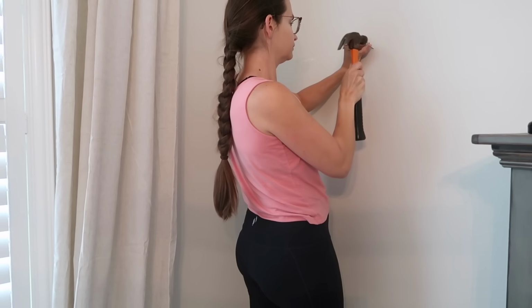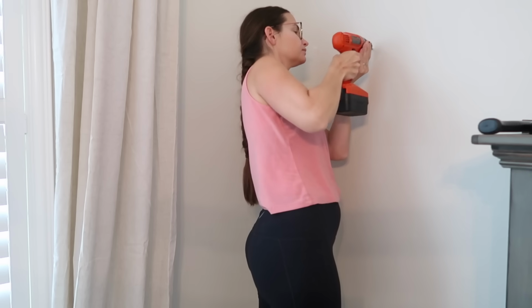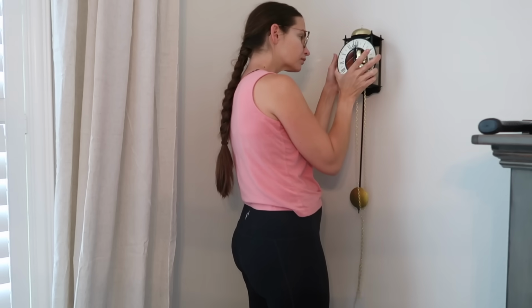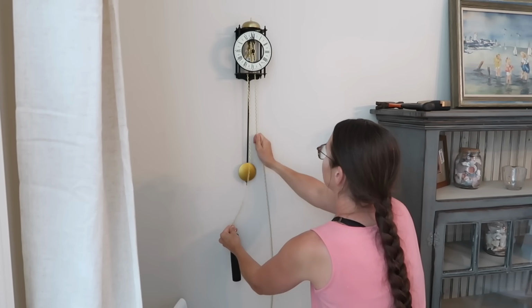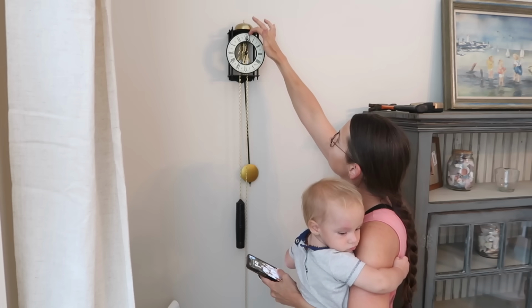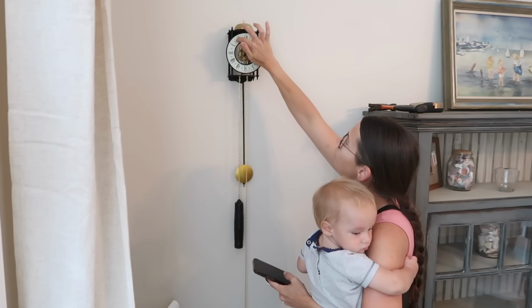Here's the thing. My Oma, my grandmother, has a wall grandfather clock, and it is absolutely stunning. Oh my God, I don't know where she got it. I'm sure it's some kind of antique. I'm sure it's from Germany. I'm sure it cost her an arm and a leg, whatever. This one was pretty affordable in terms of grandfather clocks.